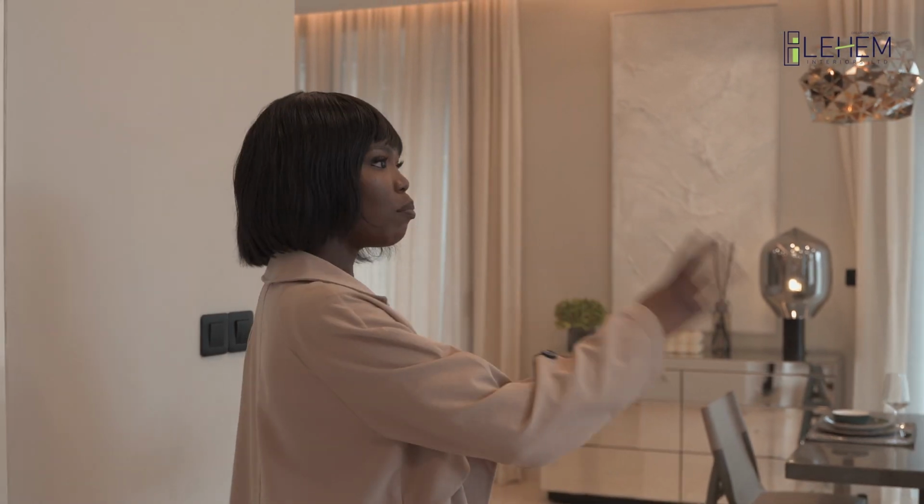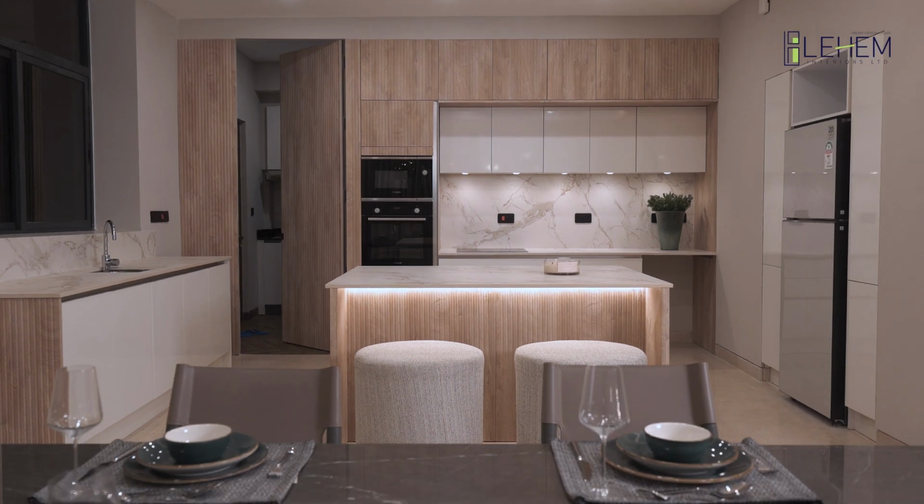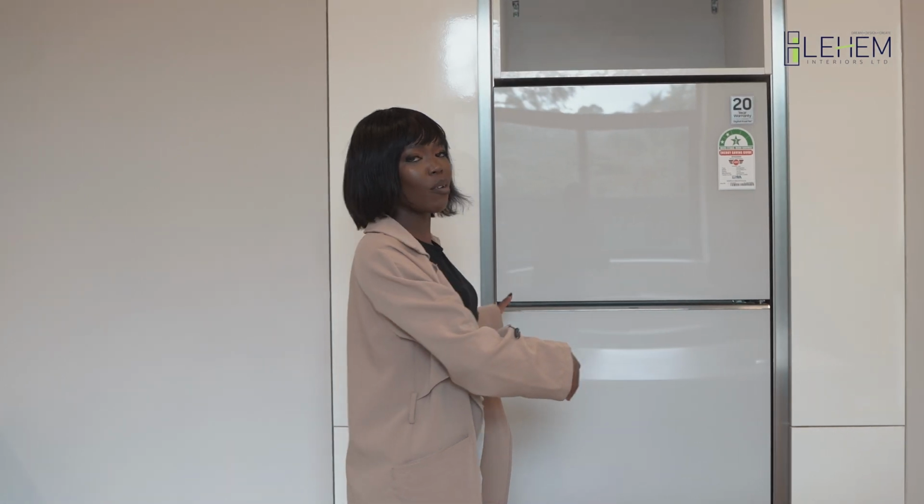This is the kitchen. There was an existing wall at this point. We decided to break it down to have an open plan kitchen. The initial entrance to the kitchen was at this point. We came up with the idea of a niche to accommodate the refrigerator.